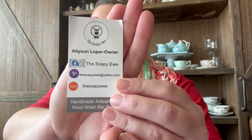Also, I forgot, I did get some little goodies with my Woolly Dragon Advent, so I thought I'd share them since it is day one and I've opened the first mini. So they sent, let's see, sorry, there's going to be some crinkling. They sent a wool wash soap, and it is from the Soapy You, and this is their little card. And it looks like this, and I have not taken it out of the packaging yet. I smell it a little bit. Anyway, it smells good from what I can tell. So that'll be fun to try.